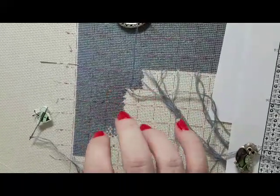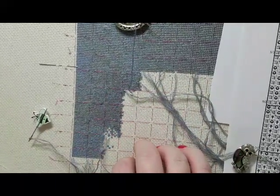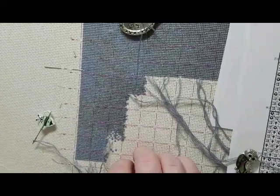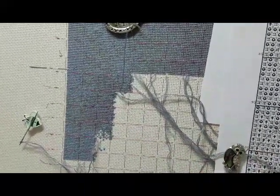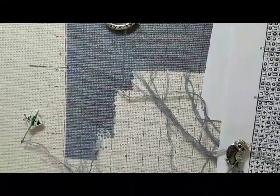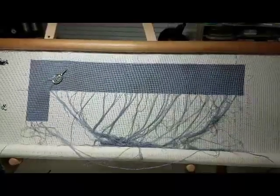So that's what I have so far. I'll be working some more on this because it's sat for quite a few days untouched. And we'll see how much I can do because I have not much time left today. So till then. Oh yay!